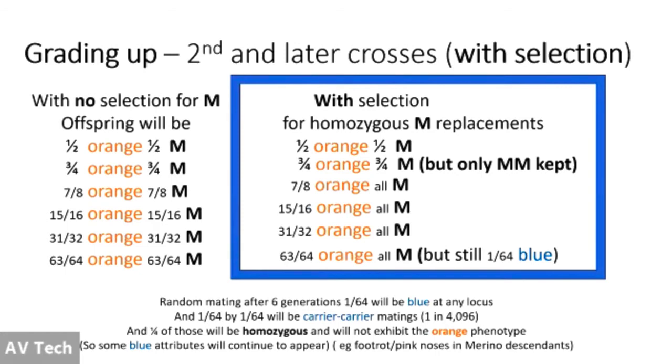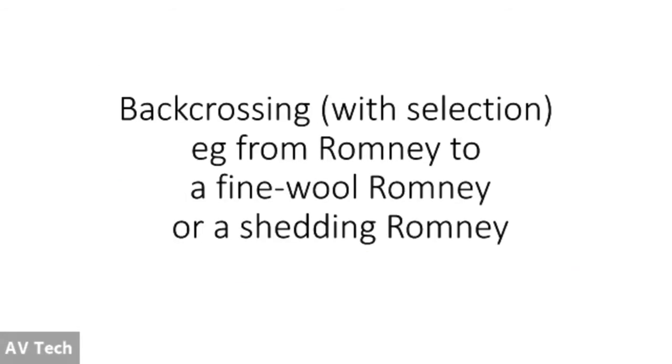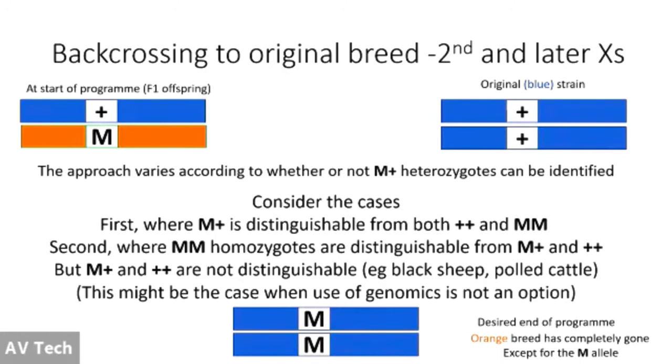So if you've got descendants from Merinos and you've done all this, you'll still get foot rot problems and pink noses and other things popping up year after year after year. It's very, very hard to get rid of them. And each generation you go on with the backcross, you break those fragments down to smaller and smaller pieces, which makes it harder and harder to get rid of them. So the other option is backcrossing with selection, for instance from Romney to a fine wool Romney or a shedding Romney.